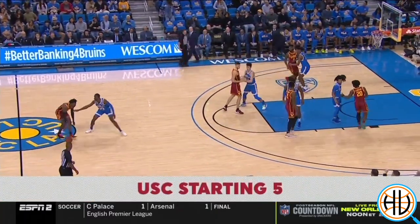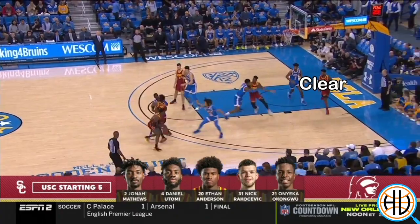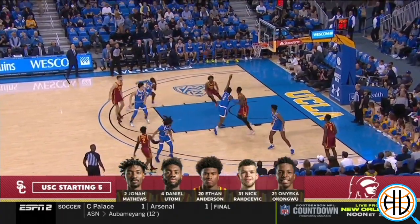After FGCU's tourney run, Enfield took the head coaching job at USC. With the Trojans, he's still running that play as recently as this season. Here they get the lob for Ethan Anderson.